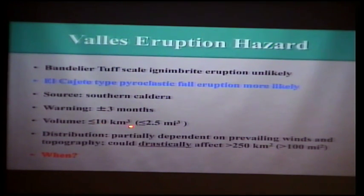We figure the volume might be as much as 10 cubic kilometers, and the distribution, of course, is highly dependent on prevailing winds, which blows the eruption cloud where it wants to blow it. But based on El Cajete, it could affect as much as 250 square kilometers. The big unknown is when. We don't really know when, but the best way to be prepared for it is to have the caldera instrumentally rigged with seismometers so we can see when that magma starts to move upward.